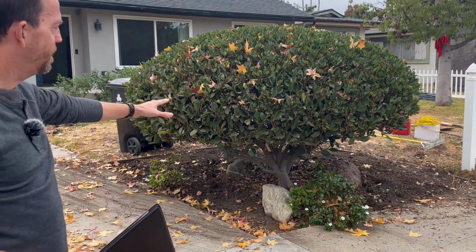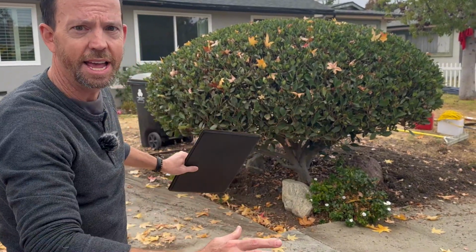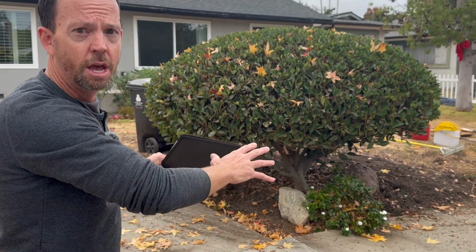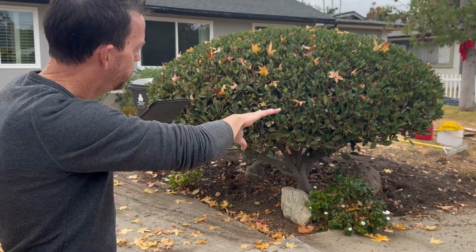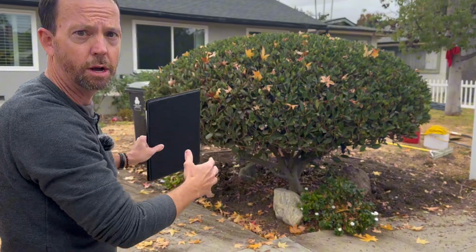This front planter right here was the first area that we wanted to focus on. It was all overgrown, it had dead plants, it was leaves in there, it hadn't been taken care of. So we blew out all the leaves, got rid of all the dead plants. We're gonna turn the soil and we're gonna replant it, and then this is gonna be like a nice little entry, a focal point when you walk up. Let's keep going.